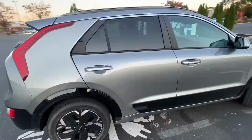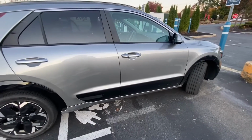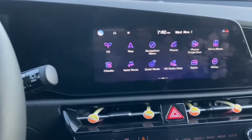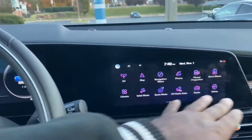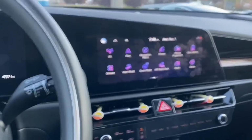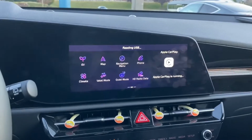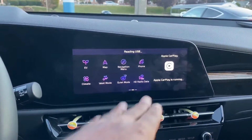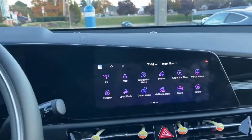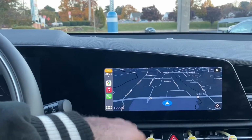This is my Kia Niro electric vehicle, and right now I'm actually charging it, and we're going to get into the whole charging thing. All right, so as you can see, here's the dashboard computer screen, but I can actually hook my phone up to the USB port, and there's Apple CarPlay, which is pretty cool because you can go on some apps on here and things of that nature. I'll just show you this real quick.